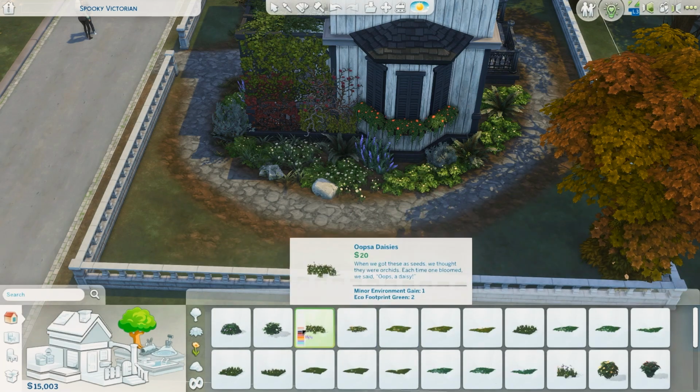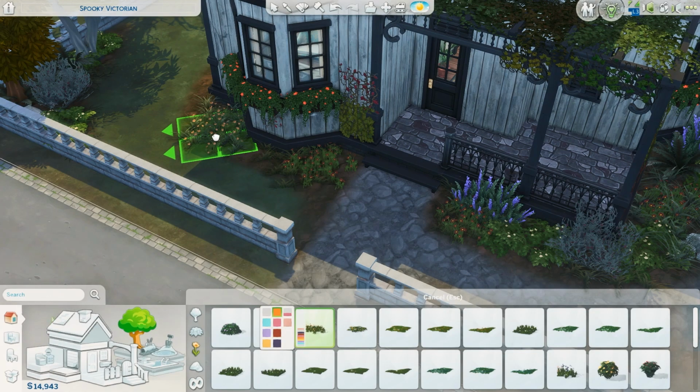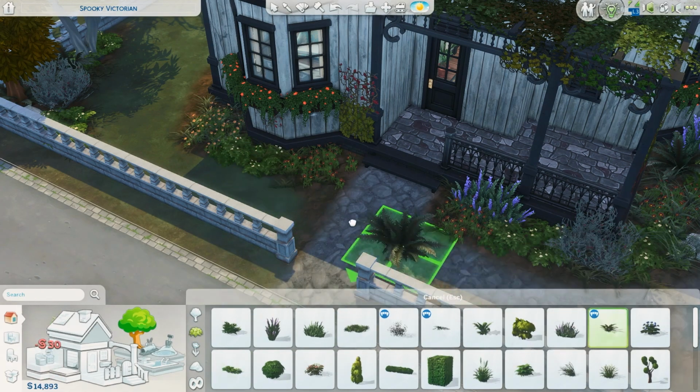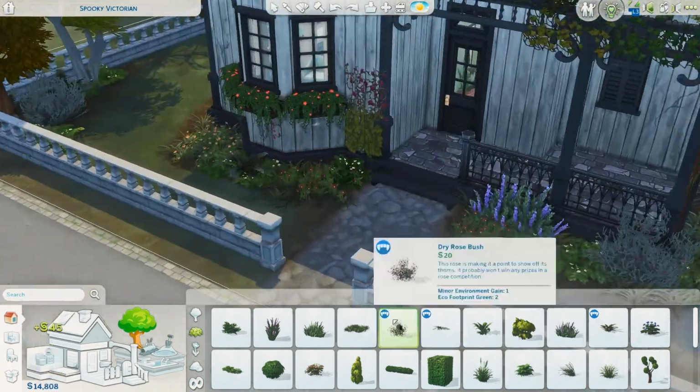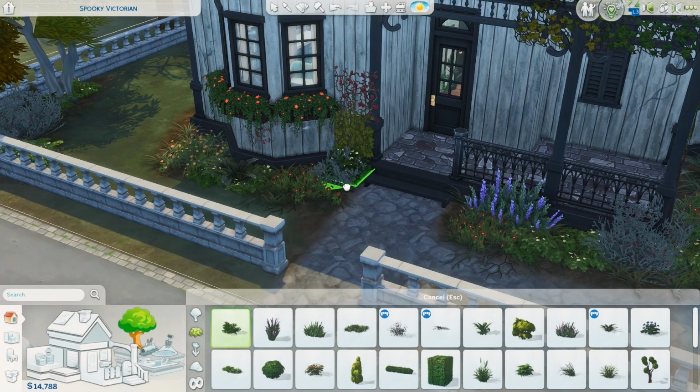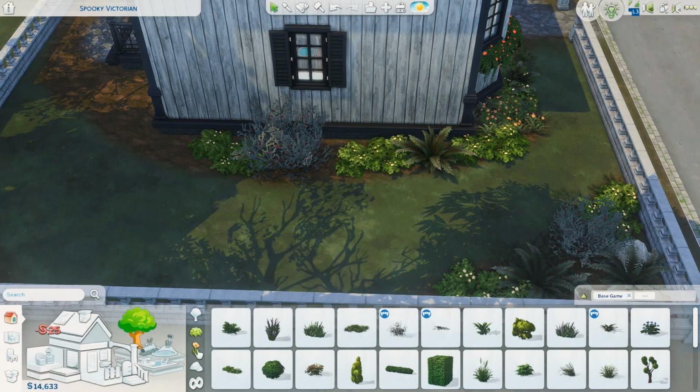Also, let me know if you have any ideas for Halloween themed builds, like from films or TV shows. It doesn't have to just be a haunted house, or something like the Addams family house. It can be anything. I've got a couple on my list that aren't necessarily exclusive to this time of year, but they also match, so I'd be interested to hear your ideas as well.